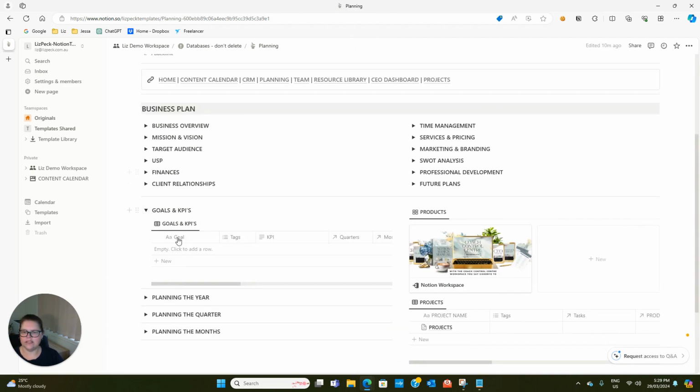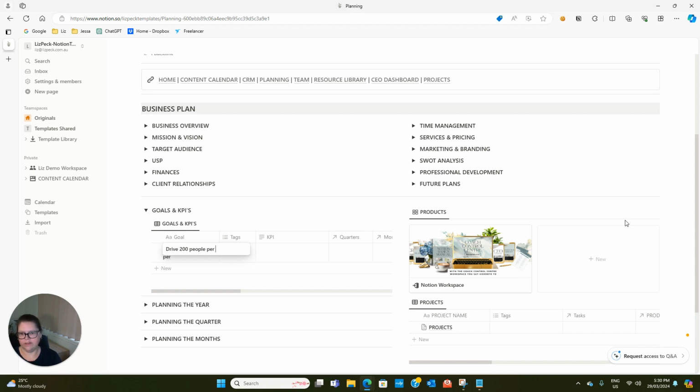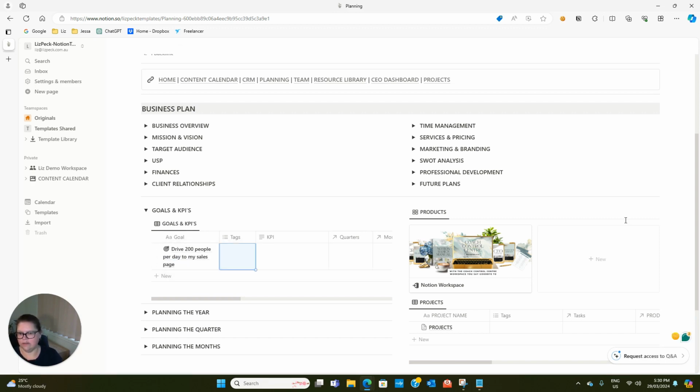So goals and KPIs, this is where you're going to set any of your goals. So at the moment, let's just say my goal is to drive, if we need 4 sales or 5 sales per day, we probably need to drive like 200 people per day to my sales page. So that way we know that we're going to sort of cover those numbers based on conversion rate. So that's sort of what you're going to be putting in is your goals.